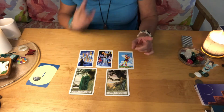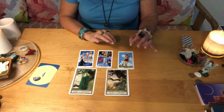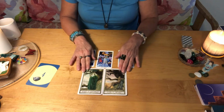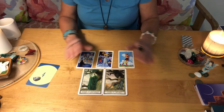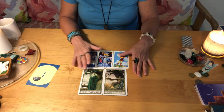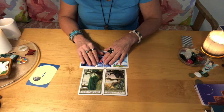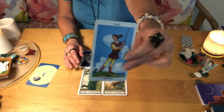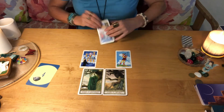And I think that's kind of where you guys are at. This is a no. It's whatever you've been working on. There's no go ahead on this. It's like stop. Either you cut it out or it's cut out for you.